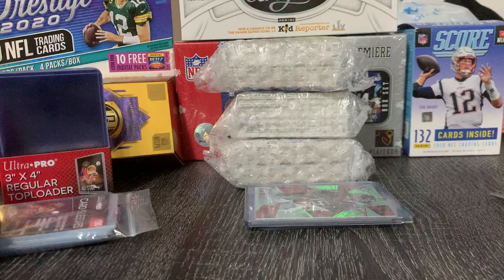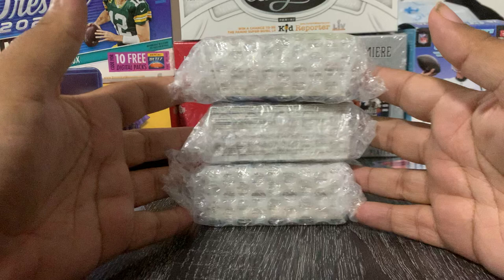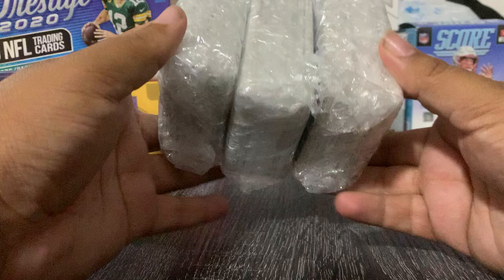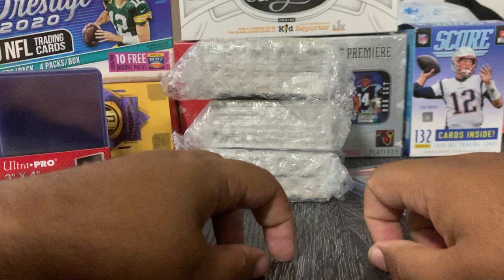I was on eBay just scrolling through, and I found this person selling these mystery football packs. I'm not sure, I think it's 50 cards. They're supposed to be rookies, inserts, parallels, and they were like $4 or $5. I ended up getting 3 of them, so we're gonna rip these open today, Monday Night Football style. And he sent me little bonuses here, so we'll go over everything and get right into it.